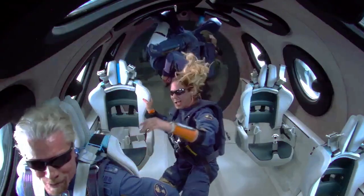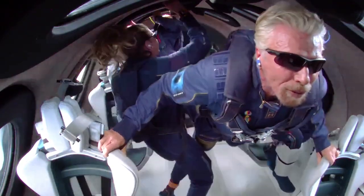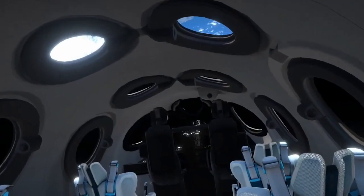The 17 windows make the whole cabin very bright. It has the effect of a shadowless lamp. It seems that everyone has no shadow. Although the window area in the cabin of Blue Origin is large, the cabin seems much darker, which may be because of the shadows. I have to say that the window design of the Virgin Galactic is very clever.